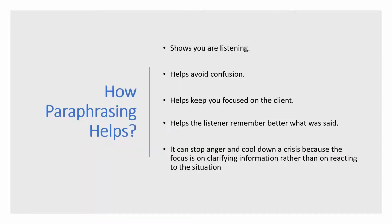Paraphrasing really helps by showing that you are listening. It helps avoid confusion. It helps you to focus on the client. It helps the listener remember better what was said. Paraphrasing stops anger and cools down a crisis because the focus is on clarifying information rather than on reacting to the situation.